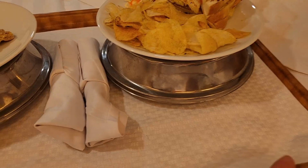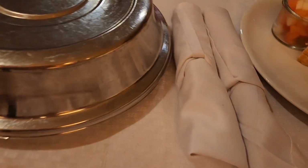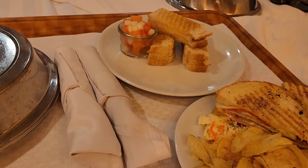Ooh, a club sandwich and a cheese plate. Another cheese plate. And a grilled cheese. Grilled cheese off the kids' menu, so that's the reason why it's cut in thirds. Yes. Love it.